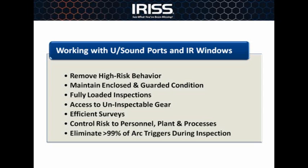The surveys are far more efficient. Yeah, no one is put in harm's way. It's a one-man job instead of a three-man job or a two-man job, depending on how you work. So this is far more efficient, much higher return on your equipment. The control of risk to personnel, plant and processes is, in comparison, much higher. And you eliminate 99% of the triggers of arc flash that would be encountered during this type of inspection.